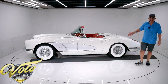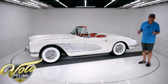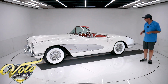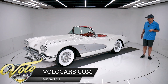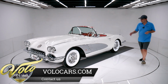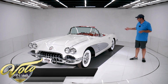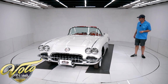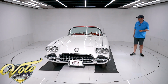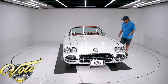Nice dual exhaust system. Has the skinny, I think they're called Smithy mufflers. It's like a glass pack muffler, and it comes out through the back bumper. Sounds nice. You'll hear it towards the end of the video. These were drum brakes. The e-brake assembly is hooked up. So just very, very respectable and clean under the car. It may have been frame off, I was told that. So very nice. Now the body.